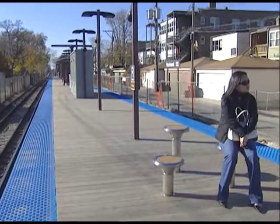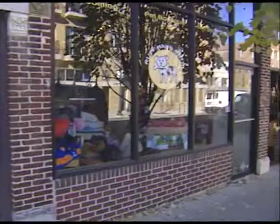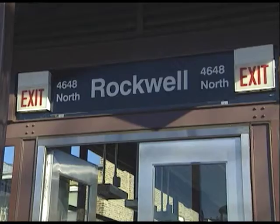And Rockwell customers are impressed with their new station. Very nice. I like the length of the station, and hopefully when they get more new trains in and longer trains, it'll be a much better commute. My impressions are, I really like it. I think it's better, clean, and more space. So I'm happy with that. It's a beautiful station. It's a gorgeous station. We're happy to have it.